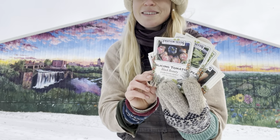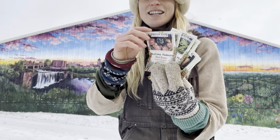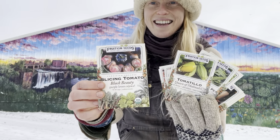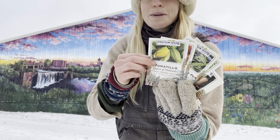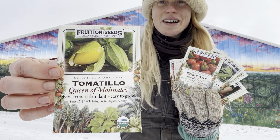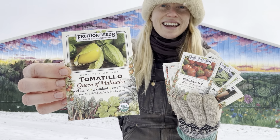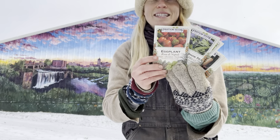There's a few more tomatoes. Check out this Black Beauty tomato. We've never seen so many anthocyanins, and they're delicious. And check out, oh my gosh, this Queen of Malinalco. Look at that tomatillo. I've never seen anything like it. And it tastes just as divine as a classic tomatillo.